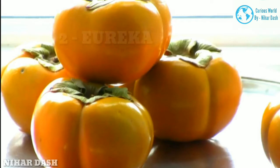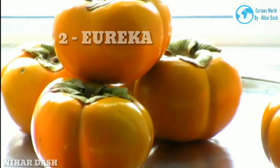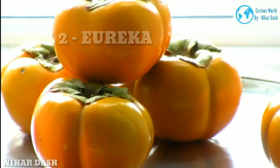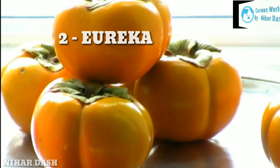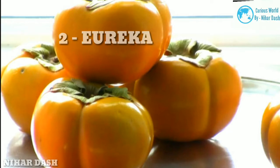2. Eureka. We've struck gold with this persimmon. At least, that's what I imagine the breeder shouted after tasting the fruit of this particular variety. Eureka is a pollination constant astringent cultivar that is popular across the US and Asia. The fruits are medium in size and are ready to pluck from late October through early November.